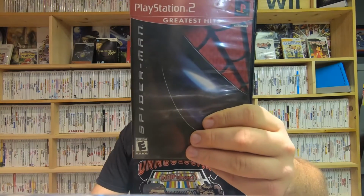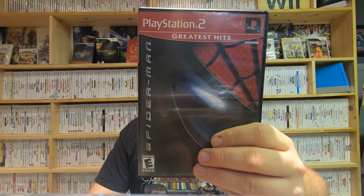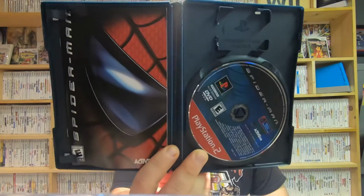And then we have Spider-Man, the Greatest Hits version. Some Spider-Man games have gone up in price, especially on the 360 and PS3. This is not one of them, though. And yes, it is complete in the case.